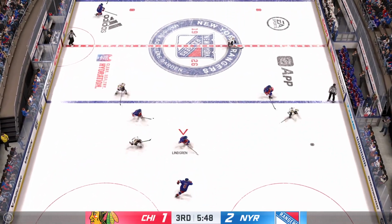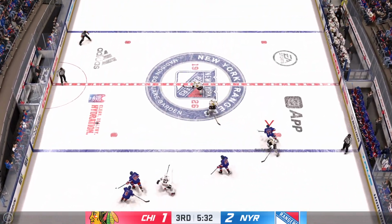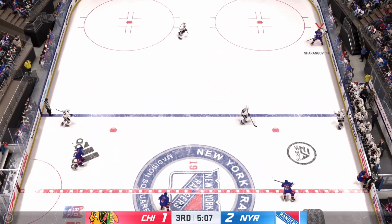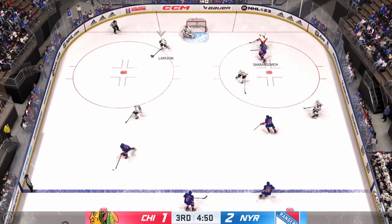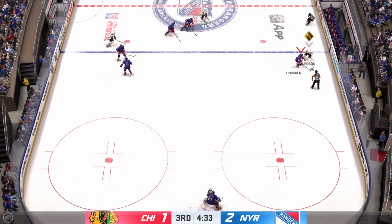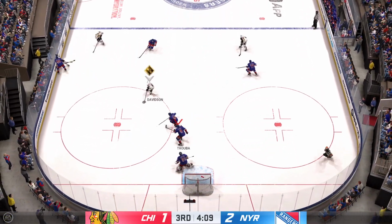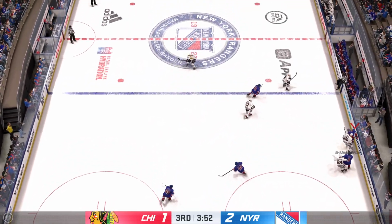Quick pass to Lindgren. Can't make it work. New York's got a hold of the puck. And that's just out of reach. New York's got a hold of it against the wall. The Blackhawks will play it in their own end. Uses the force on that hit. Couldn't make the connection on the play. Lets it go. Great stop by Shesterkin.